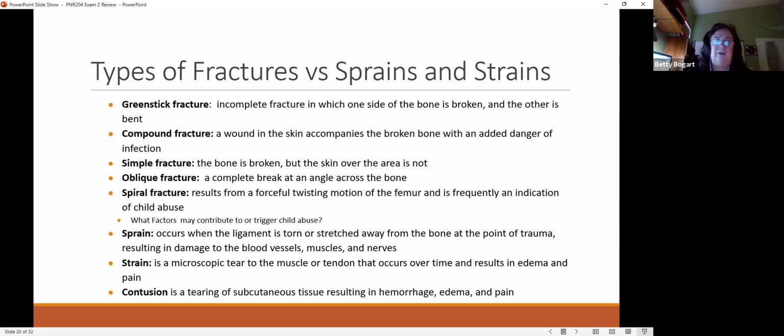Now, child abuse, a lot of times we can determine child abuse by a type of fracture. Now, a spiral fracture, you twist. Sometimes children, you grab their hand and you twist them hard, it can crack their bone. You can also take the leg and twist it hard, and they can fracture the femur. This is an absolute reason why we have to be considering child abuse here. Remember, with child abuse, it is us as nurses' responsibility, if we suspect it, to report it to our charge nurse and to the physician. It's better to be safe than it is to be sorry.